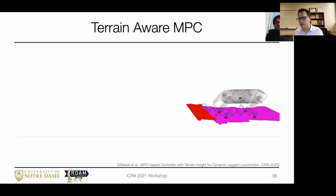I think we've seen more end-to-end type strategies do similar things recently, but in my mind, there's a great benefit here in terms of interpretability. On the outside, we've got this model predictive controller that's thinking about forces and body position, so it makes it a lot easier for us to debug.